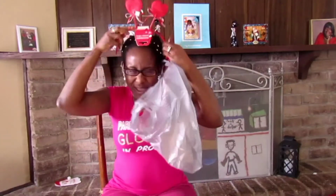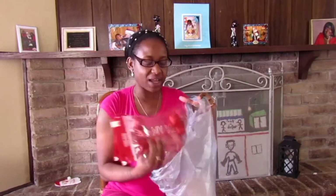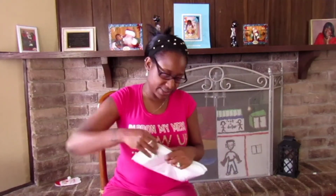And I got my hat. I forgot my hat. I got my little hat for Valentine's Day. But I thought I should have just got a lot of red ones, seeing that my flower little thingies that I'm gonna put on the tree are a lot of pink, so I should have just got a lot of red picks.